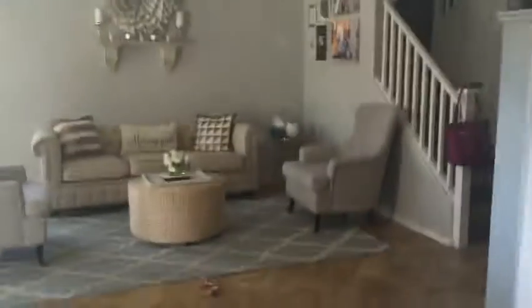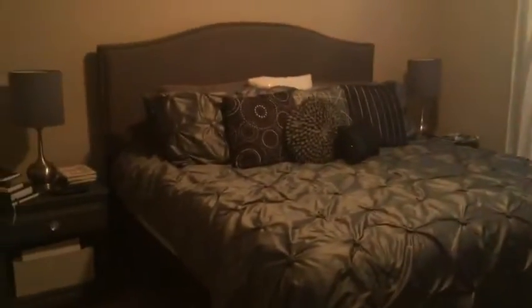All right, let's head really quick into the master bedroom. This is a linen closet right down here, or not a linen coat closet. Okay, so here's our master bedroom. We added curtains since the last time you saw. Nothing else has really changed in this space except for adding the curtains, and we put a TV in here, which is so silly because we never use it, honestly.